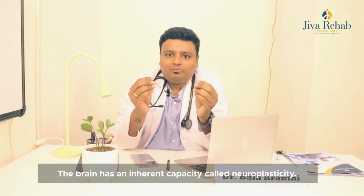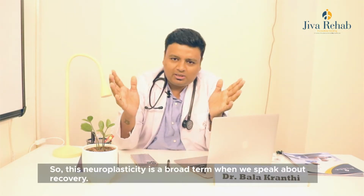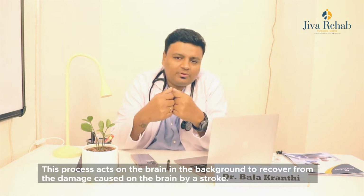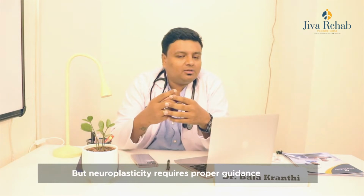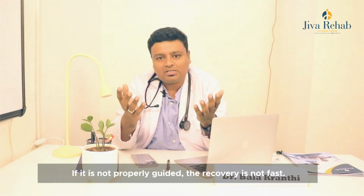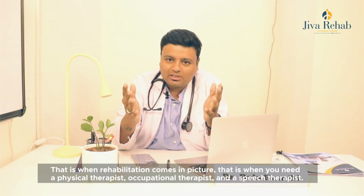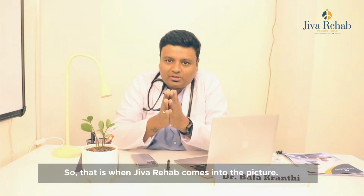The brain has an inherent capacity called neuroplasticity. This neuroplasticity is a broad term when we speak about recovery, but it acts in the brain in the background to recover from the damage caused to the brain by the stroke. But the neuroplasticity requires proper guidance. If it is not properly guided, the recovery is not fast. That is when rehabilitation comes into the picture. That is when you need a physical therapist, occupational therapist, speech therapist. So that is when Jiva Rehab comes into the picture.